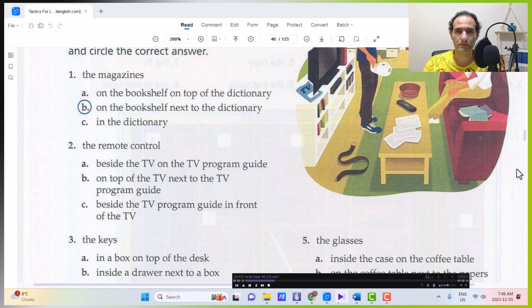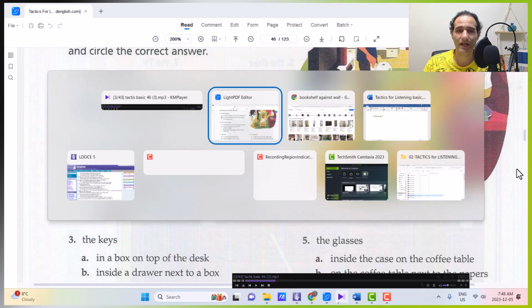Should I put them beside the dictionary? Should I put them beside the dictionary? Should I put them beside the dictionary?